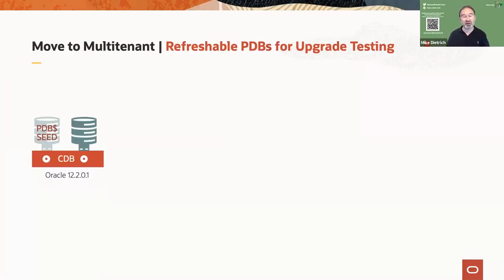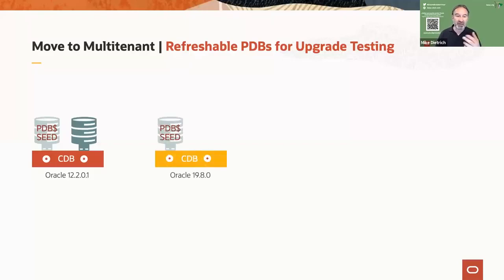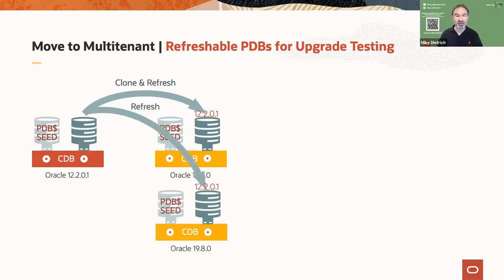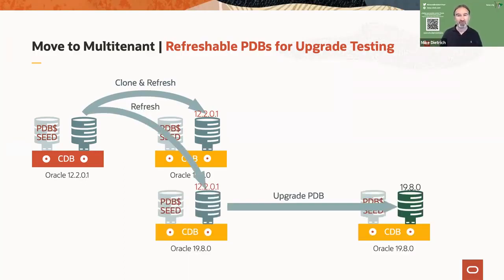I have a 12.201 CDB here with a PDB, and I create a 19.0. Now I clone my PDB and I make it a refreshable clone, either automatically or better manual here. This may take 8 hours because it's huge, but then I make a refresh and the refresh takes only 5 minutes. It's still a 12.201 PDB. I refresh it again. And the cool thing is now I can upgrade it. And I upgrade it to 19.8, and I can also go back if I need to.